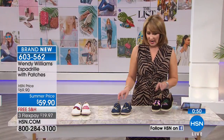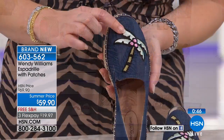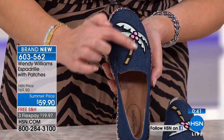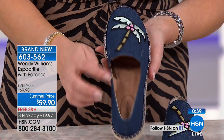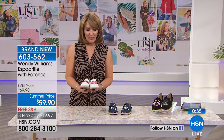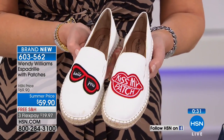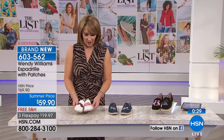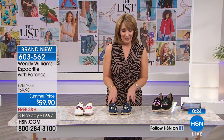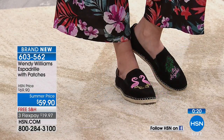So that's the black suede. Denim, one more time, has the embroidery done in a palm tree motif with the leaves done in a mint color, little pink coconuts, and then you have a soft green trunk. And then finally, we also have the white, and that's done with the red and white patches. And you have the lips, and you have the sunglasses. So they are definitely comical, cute, and a super gift too. These would be a darling gift if you want to give somebody who loves fashion something that she won't have. For the girl who has everything, she doesn't have this.